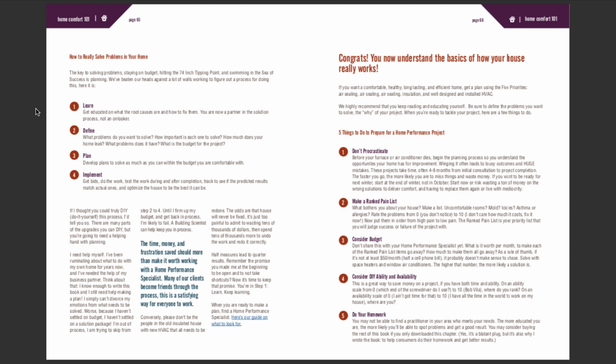Second, define. What problems do you want to solve? How important is each one to solve? How much does your home leak? What problems does it have? What is the budget for the project? Third, plan. Develop plans to solve as much as you can within the budget you are comfortable with. And fourth, implement. Get bids, do the work, test the work during and after completion, track to see if the predicted results match actual ones, and optimize the house to be the best it can be.